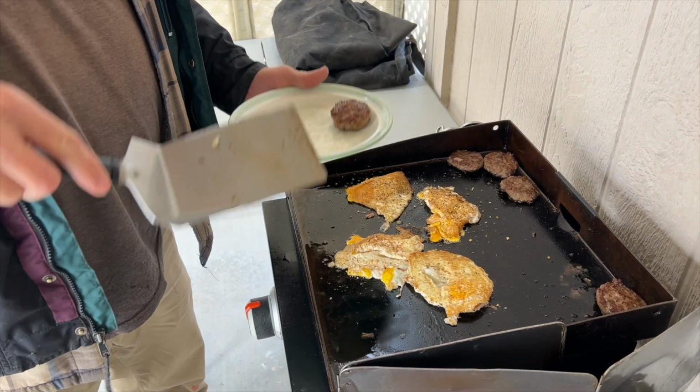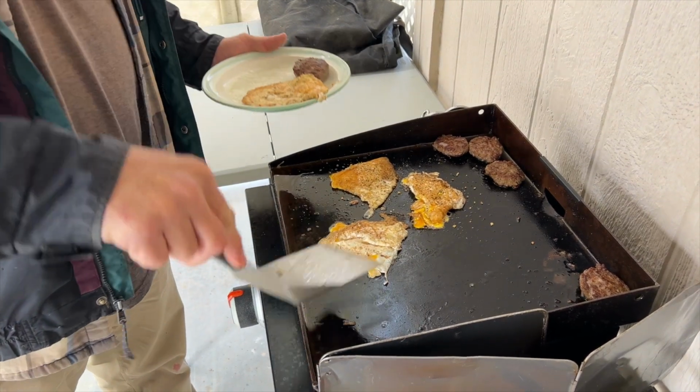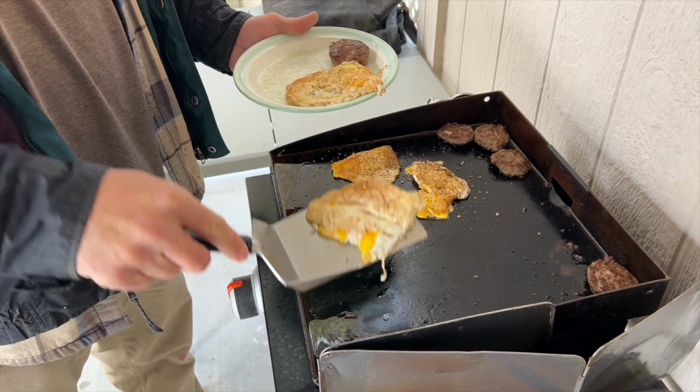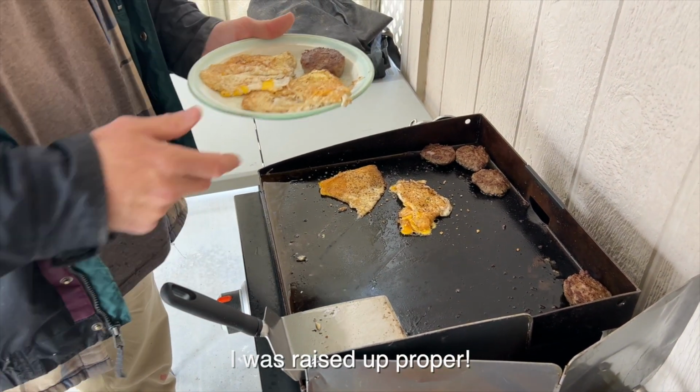Melanie's just having one patty this morning. She says, I'm giving her the one egg that's not broke and the second egg that's only sort of broke. She said I did not have to do that, but come on, guys, you know how it is.